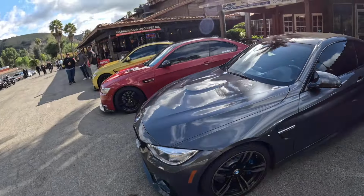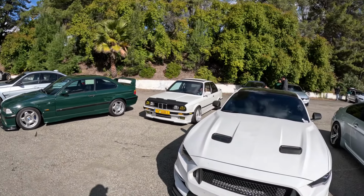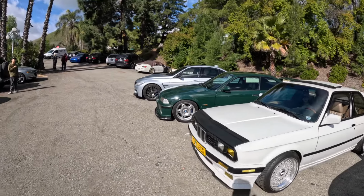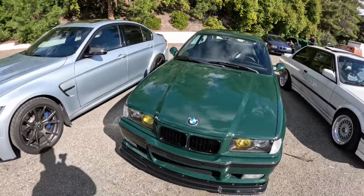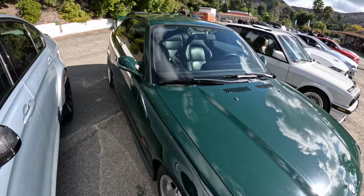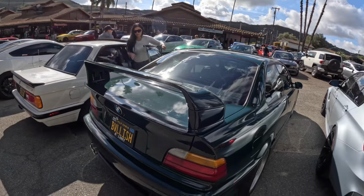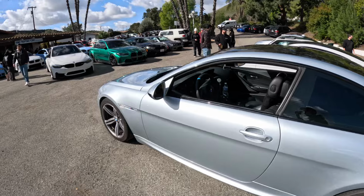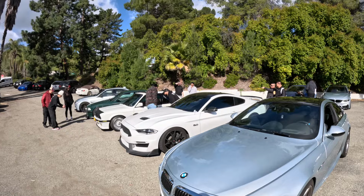F82 M4, B92 M3, another M4. I don't know what wheels. Oh, almost got it. Looks nice though, very, very nice. To be honest, it's in better shape than my car. What's in it? Sick. Looking at this M6, I think this one is the one that has the V10, but correct me if I'm wrong. Pretty clean. Next to a 5.0.